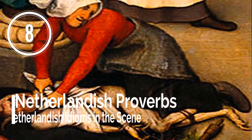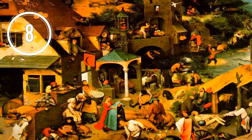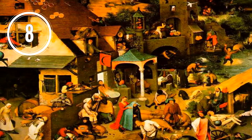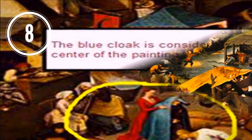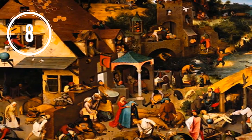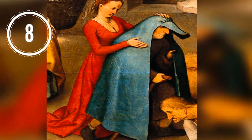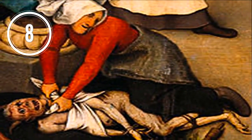8. Netherlandish Proverbs, 112 Netherlandish idioms in the scene. Netherlandish Proverbs is a 1559 oil-on-oak panel painting by Pieter Bruegel the Elder that depicts a land populated by literal renditions of Dutch proverbs of the day. There are approximately 112 identifiable idioms in the scene. Some are still in use today, such as swimming against the tide, the big fish eats the little fish, banging one's head against a brick wall, an arm to the teeth.